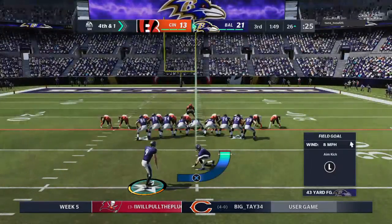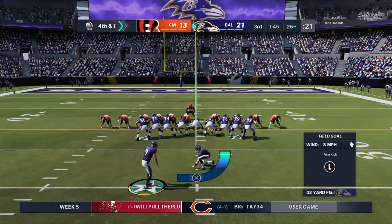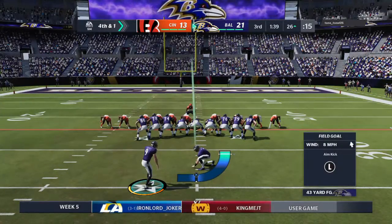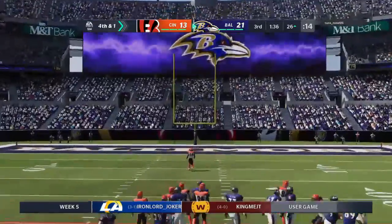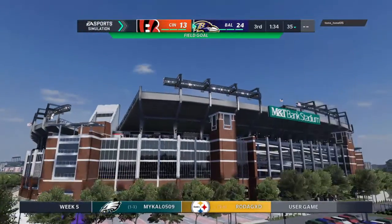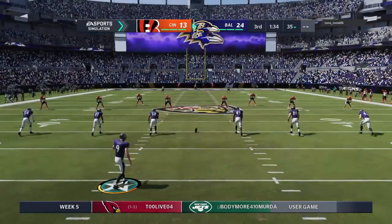So on 4th down, here's the Ravens Pro Bowl kicker Justin Tucker out onto the field. On the right hash, it's a 43-yard attempt. Tucker's kick is good. And the lead now 11, 24-13. So the scoring drive encompasses 9 plays, and the net result, 3 points.